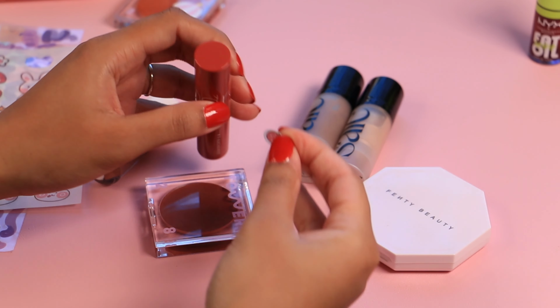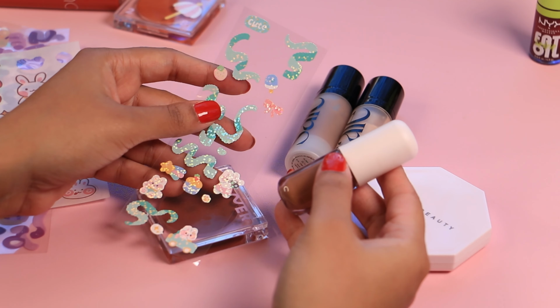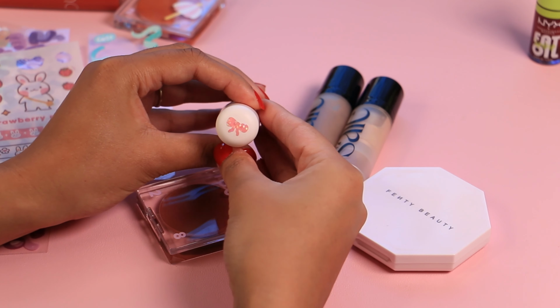And especially if there's a product that I want to use up, just making it look a little cuter makes it more appealing, and I just reach for it more often. So that's my little hack for actually using my makeup products.